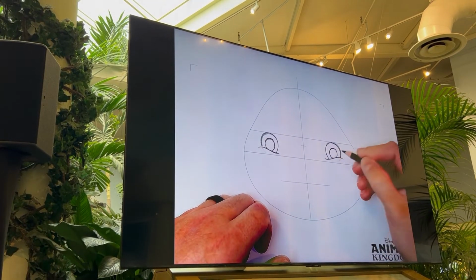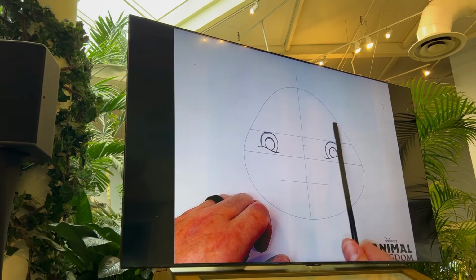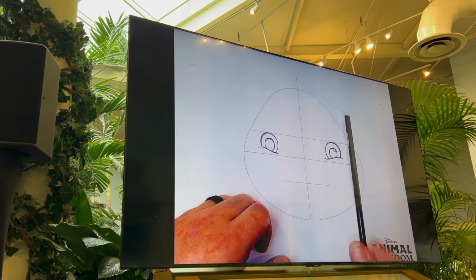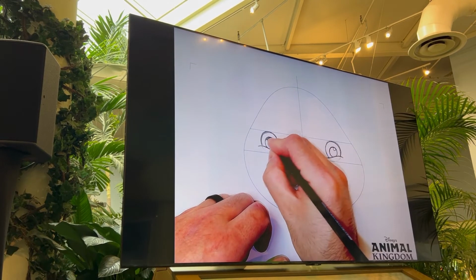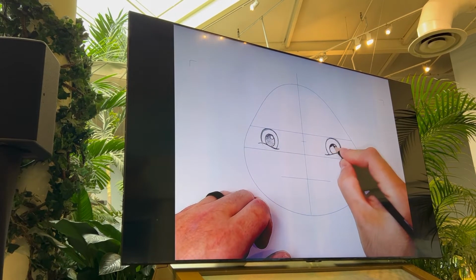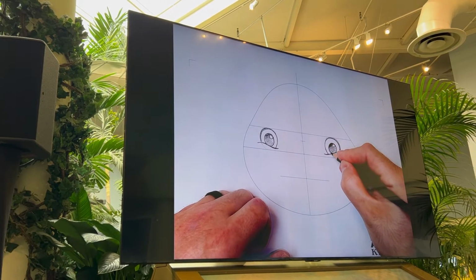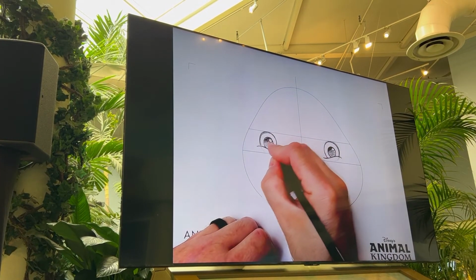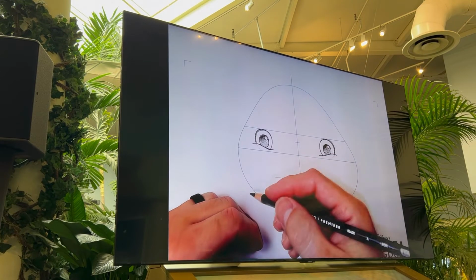At the top of those pupils, I'm going to add a little tiny circle. Maybe a little off-center, because instead of being straight up, I'm going to put the light source over here. So the sun's maybe over here, coming in at a little bit of an angle. And that'll give him that little twinkle in his eye once you shade in the rest of that pupil around it. Nice, big, adorable eyeballs.